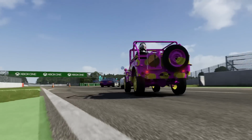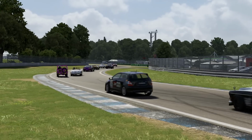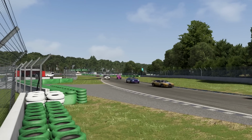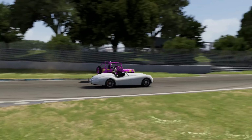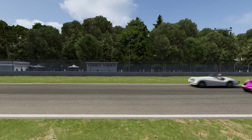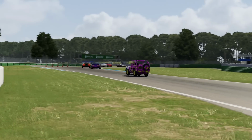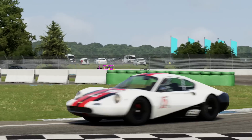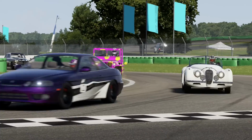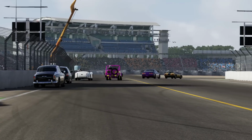The Jeep was trying to make progress through the field. These Willys Jeeps, we've seen them go quickly before, and this one was certainly going rather quick. Again, they don't have very good straight line speed. However, even in C-Class, being 4-wheel drive and with a half-decent amount of power in them, you can get incredible acceleration. So the Jeep got a phenomenal run out of the second corner, could draw up alongside the Jag, but couldn't quite get past the Jag down that back straight.